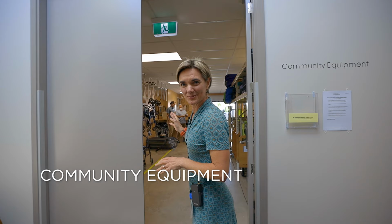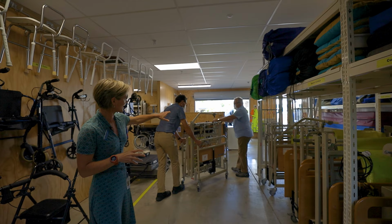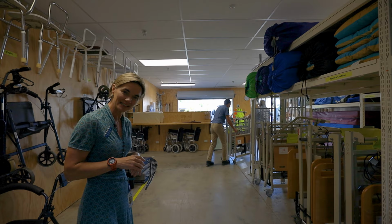This is our equipment storeroom, where we store beds or any other equipment that might help support people to stay in their homes. It's run by the facilities team, Jeff and Barry, who is part of the team, and a number of volunteers who maintain and deliver and collect all the equipment that we use.